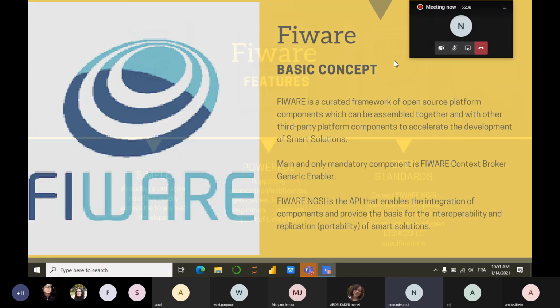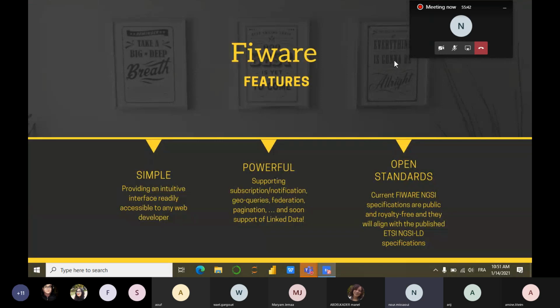Next slide, please. Moving to the FiWare features, it's a simple API providing an intuitive interface readily accessible to any web developer. It's powerful, supporting subscription, notification, queries, and support of linked data, and it's open standards. Current FiWare Next Generation Service Interface specifications are public and royalty free, and they will align with the published ETSI Next Generation NGSI-LD specification. Moving now to the architecture of the FiWare. Next slide, please.